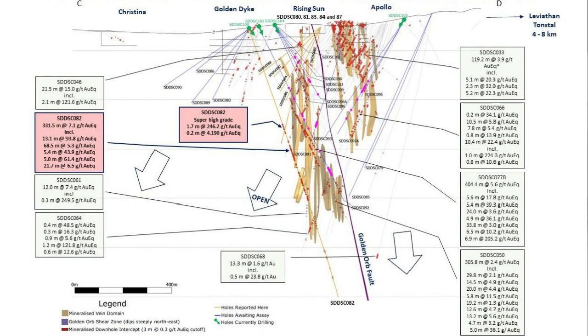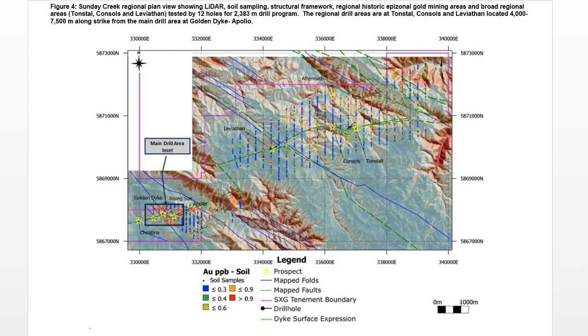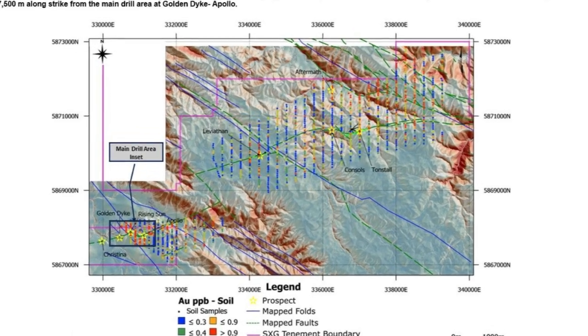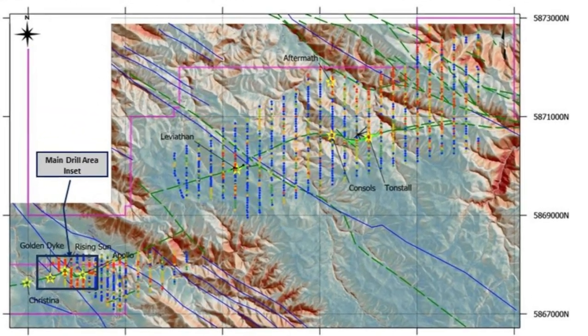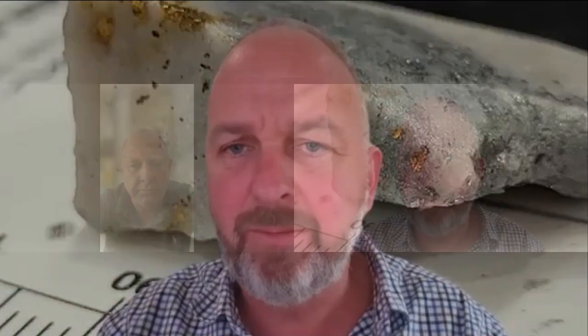It's got the grade and it's got the scale that it can be something in its own right, because we've moved past analogs, I think, in many respects. You know, the thesis has worked. Yes, we're on one of these systems, and now absolutely this is getting huge attention globally.